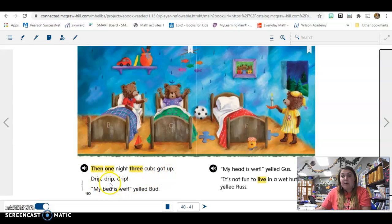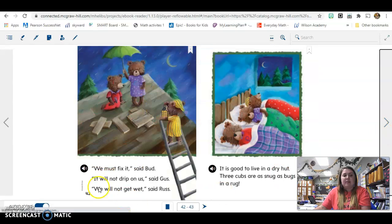Drip, drip, drip. My bed is wet! yelled Bud. My head is wet! yelled Gus. It's not fun to live in a wet hut! yelled Russ. We must fix it, said Bud. It will not drip on us, said Gus. We will not get wet, said Russ. It is good to live in a dry hut. Three cubs are as snug as bugs in a rug.